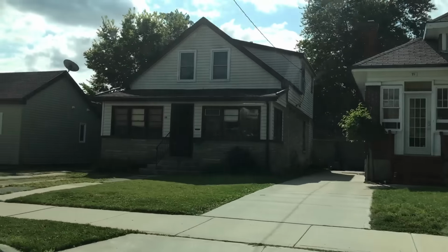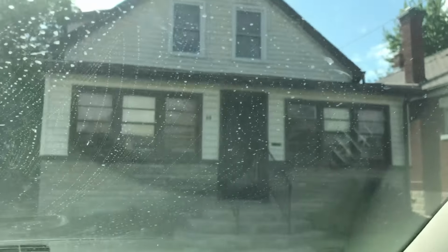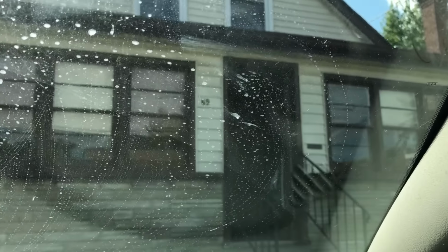For anybody interested in getting into real estate, it's probably the easiest way to start, because it's your own place and you're going to be there. You see everything that's going on, you're in direct control of it, and it gets your feet wet to go and buy something else.